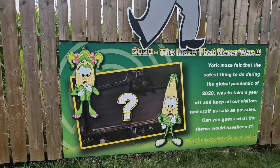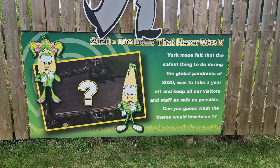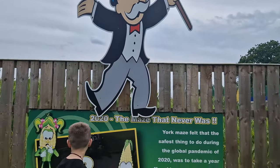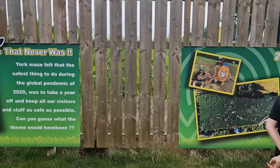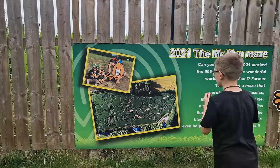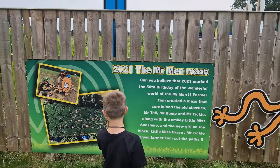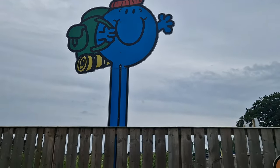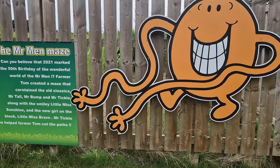And then 2020, the maze that never was, because of that darn global pandemic we had, coronavirus. We had to shut down for a few years, and unfortunately there was no maze until 2021. The 50th birthday of the World of Mr. Men, and the reopening of York Maze. But it doesn't end there.